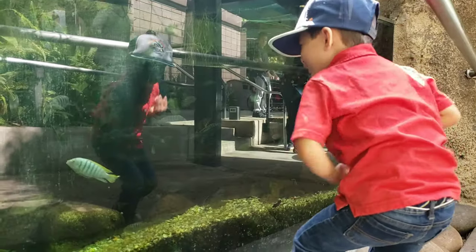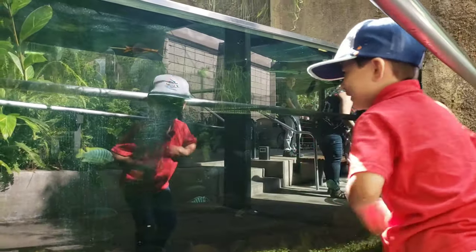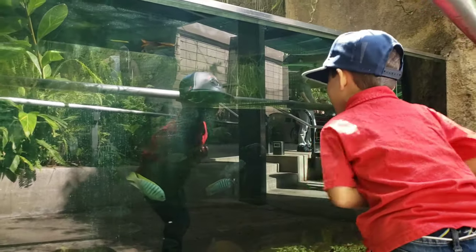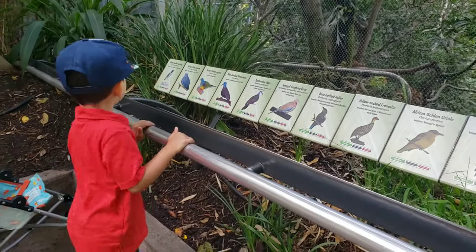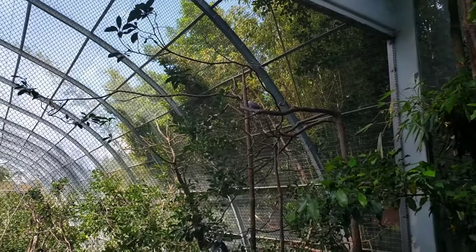Get off me! Careful, careful, don't hit your head. Get off me! Daddy, can you find out more like that? Oh, I don't know. There's so many. Look.